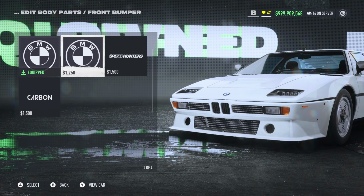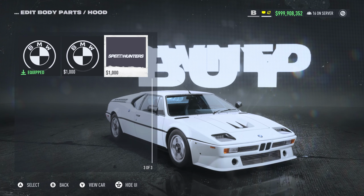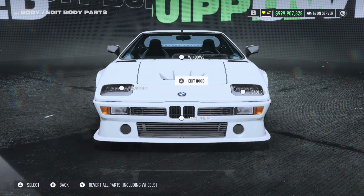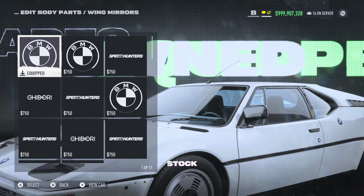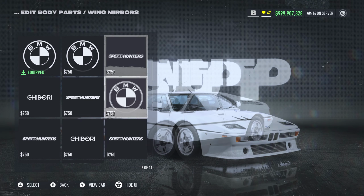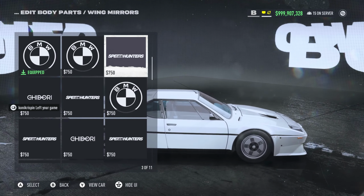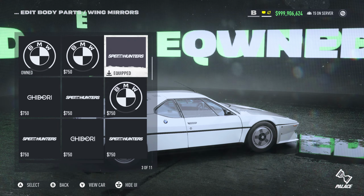Anyway, front bumpers. I think that one. Yeah, I kind of like the front of this, apart from the actual bumper. So I'm going to go with that, just not with the stupid bumper that looks like teeth. Mirrors. Oh, wow. Those are kind of neat, I think. That took me far too long to decide.